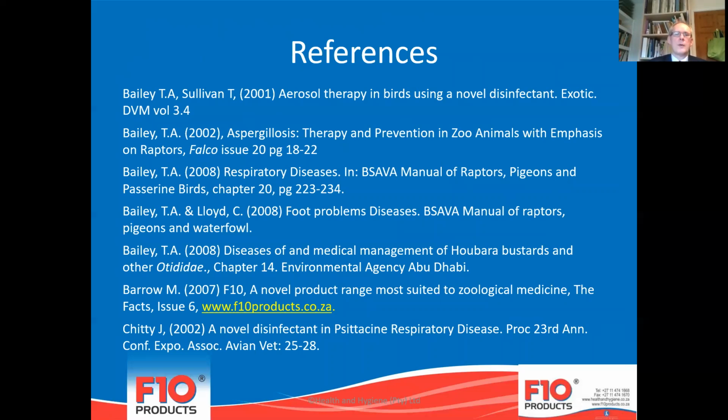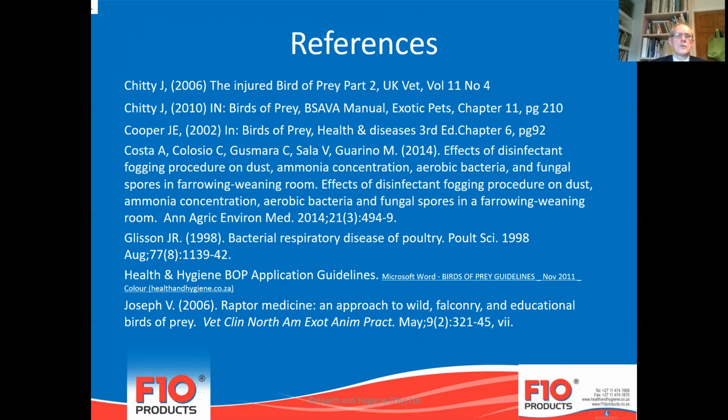And then at the bottom here, we have some references for you based on respiratory infection, a lot of them referring to use of F10 in that situation. I would particularly draw your attention to the Health and Hygiene Bird of Prey application guidelines here. If you just click on that, that'll take you straight to the website.